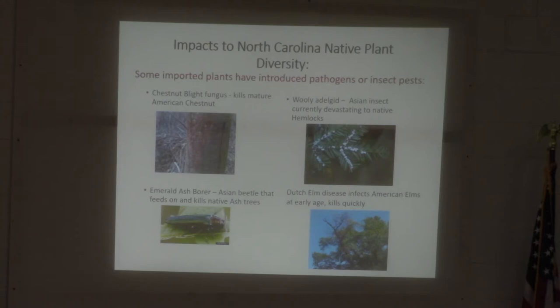The emerald ash borer, this is fairly new. This is an Asian beetle they found that it's more invasive up north, but it makes these little D-shaped holes in ash trees. And ashes are great trees. They used to use them for baseball bats, and they're great building trees because they grow straight and tall. So we have to keep an eye out for the emerald ash borer.